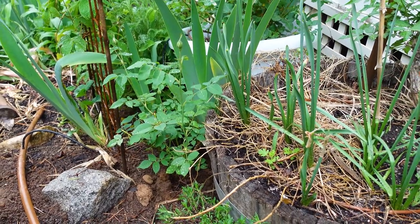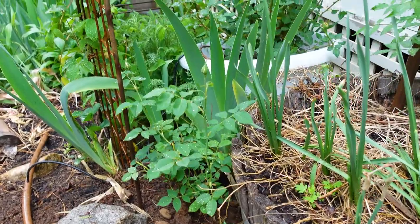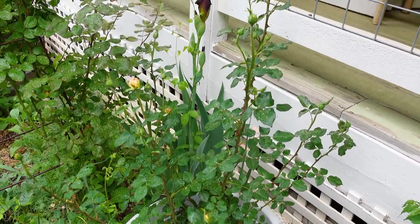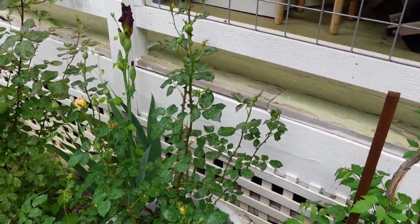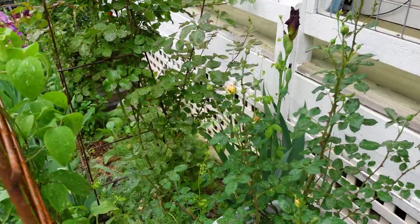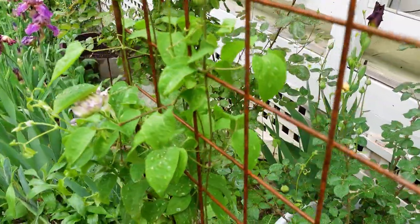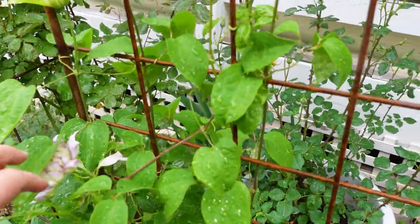I got that one from Antique Rose Emporium. It's one of the places I do love to get roses. So this here is my Abraham Darby David Austin rose, and my mom bought that one for me. I had lost one of mine in a freeze, and she bought me another knowing I loved it so much. It was one of my first. The very first David Austin rose I got was Graham Thomas, and I loved it.